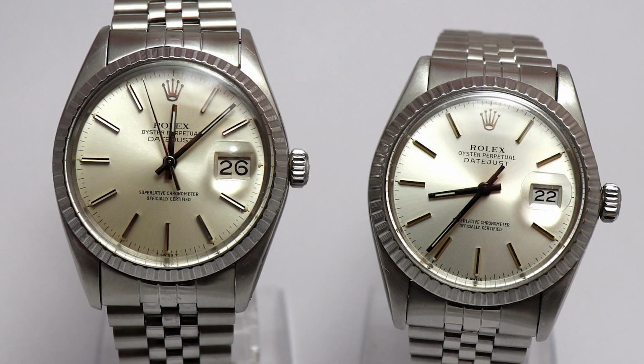Take, for example, the Rolex Datejust. Very simple example. You have these older watches from the 60s, 4-digit reference, and then like mine, 16030, 5-digit reference in the 80s. And you can say, where's the difference? Well, the main difference is that you have a quick set for the 5-digit reference and no quick set for the 4-digit reference.